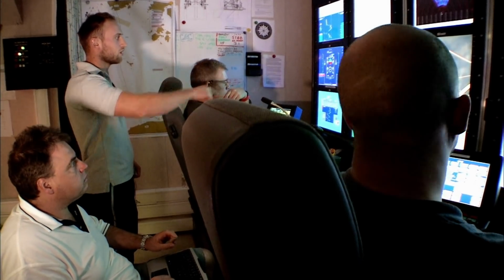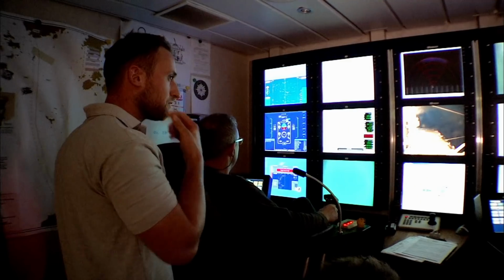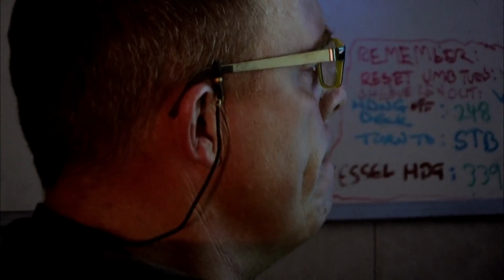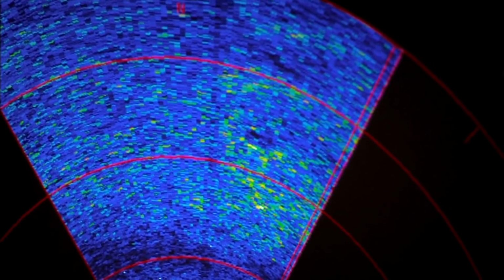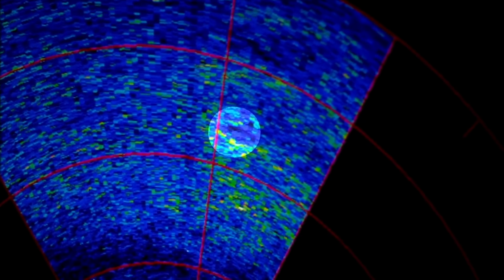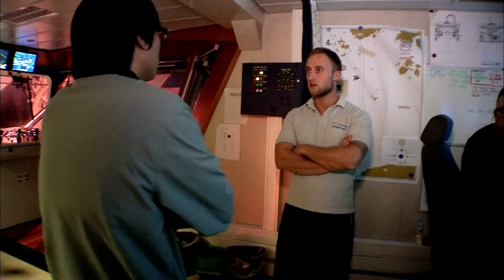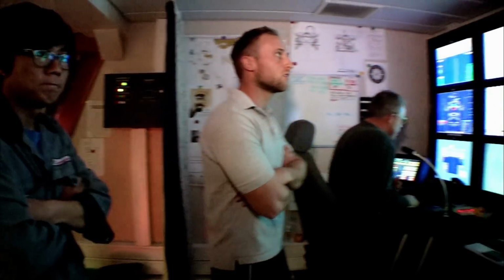Just see if you can play with cameras, John, see if you can get some viz on that front end. Yeah, it is. But there's a problem. Sonar picks up an object on the seabed. It's right on top of the cable, directly in UT-1's path. Trenching over it could damage UT-1's thrusters, immobilizing the machine.